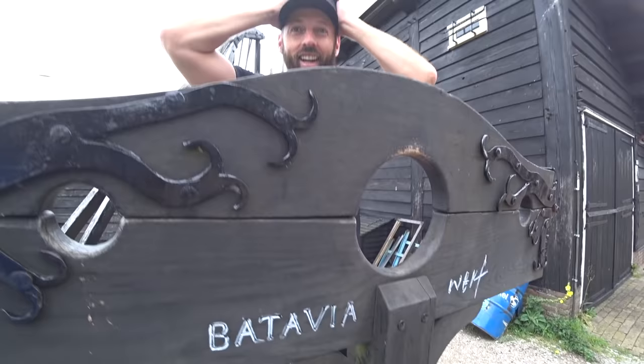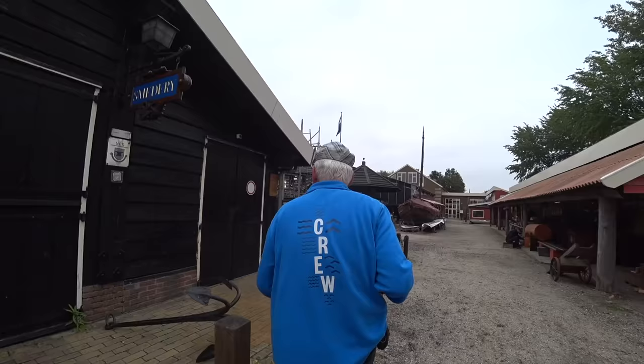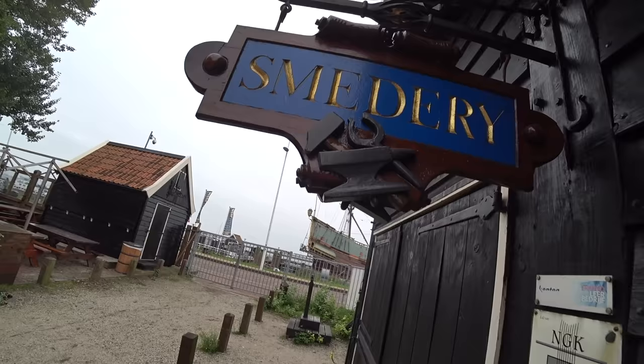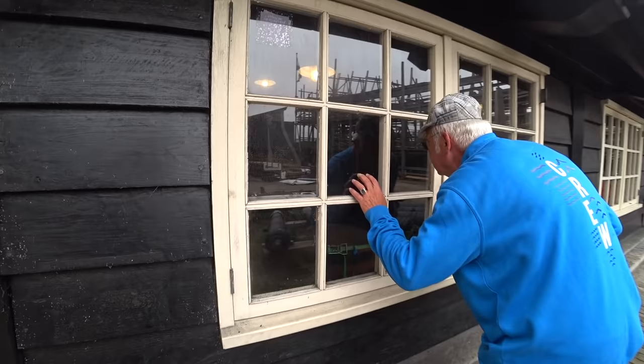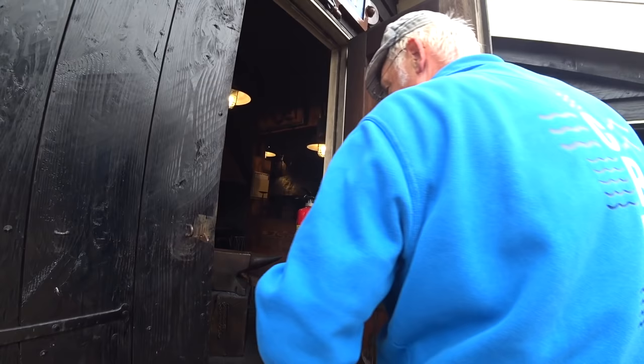So, Fritz, I was saying, this is where you built the Batavia. Yes, over there, where the ship was over there. A smederi. In Norwegian, that would be a smed. Dutch and Norwegian is very, very similar. It's open. You have to have a look at it. It's not open? Here, you can see there's a blacksmith. We'll make a visit. Okay. Over here. To the blacksmith.